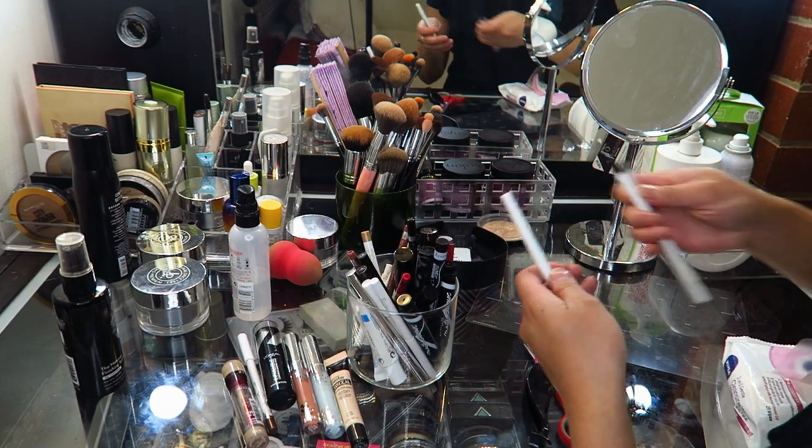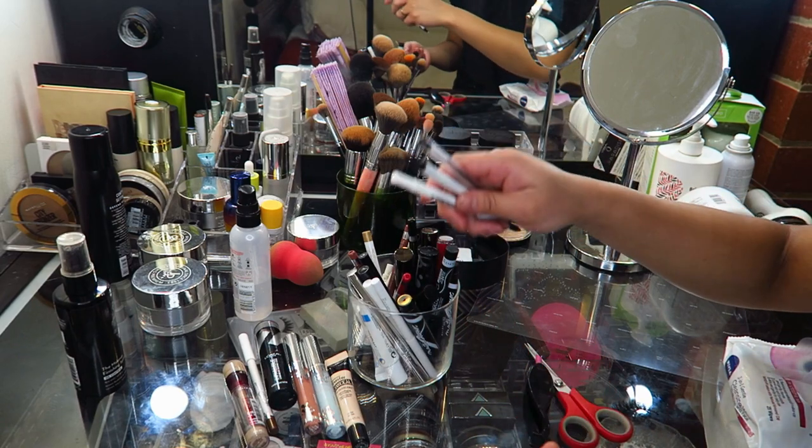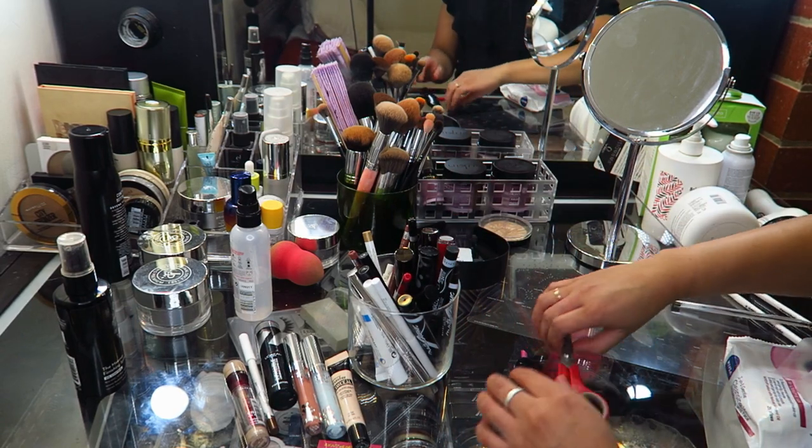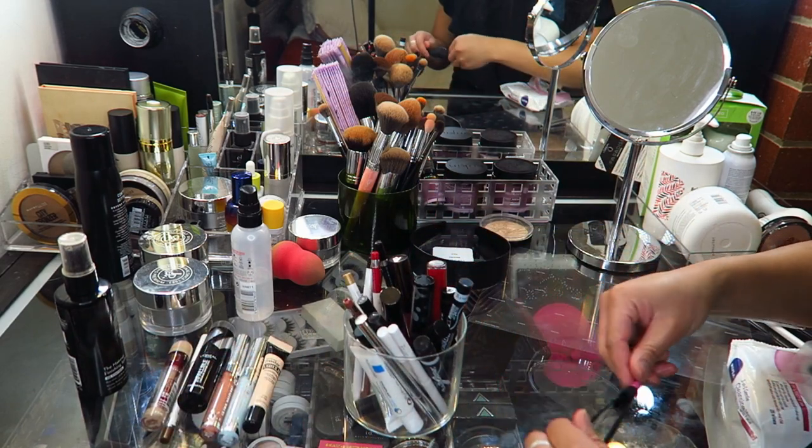So I don't know, I have a few pens here. I don't even use those on my face. I think I just had them to make notes for when I'm filming. So I'm gonna take those out. I'm just gonna sort through this and take out some things and tidy up this space.